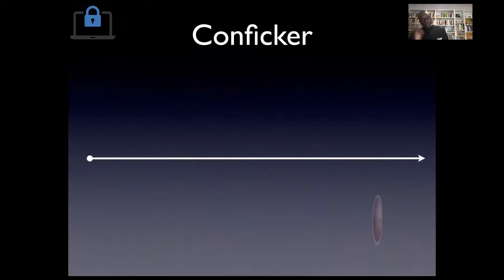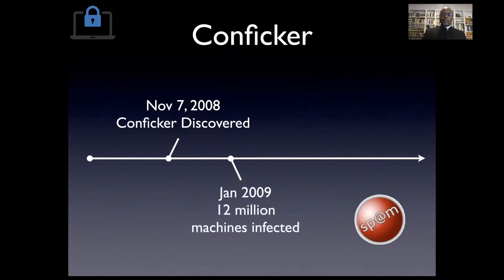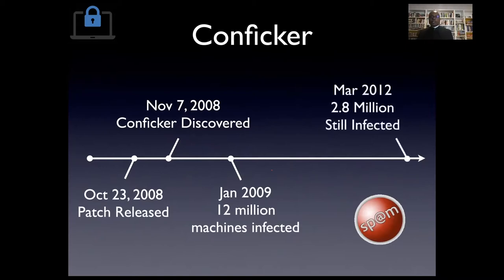As an example, Conficker, right? Conficker was discovered November 7, 2008. It mostly affected Windows computers. And in January 2009, there were more than 12 million computers infected worldwide. Well, guess what? A patch was actually released October 23rd, 2008. Before it was discovered, the vendor had released a patch to fix just that. But because we just don't patch our systems, even in March 2012, there were still about 3 million computers infected when the patch had been released back in 2008. So that means there were at least 3 million computers that hadn't been patched from 2008 to 2012, right? That's like 4 years. So that is really not acceptable.